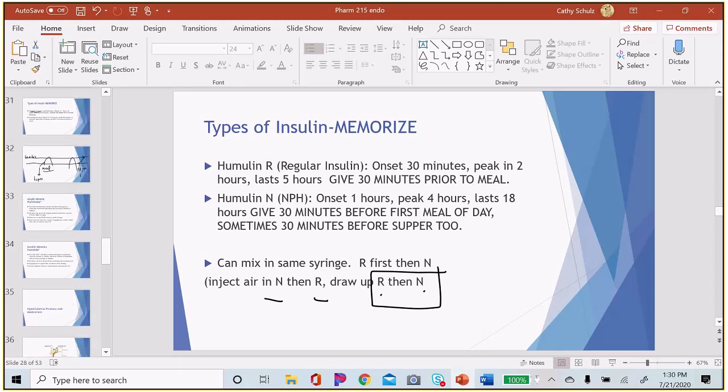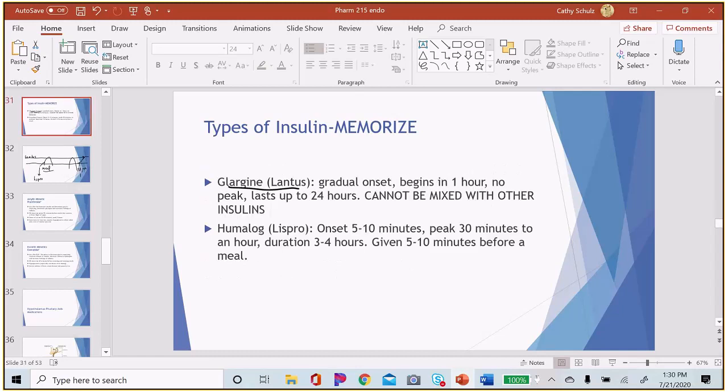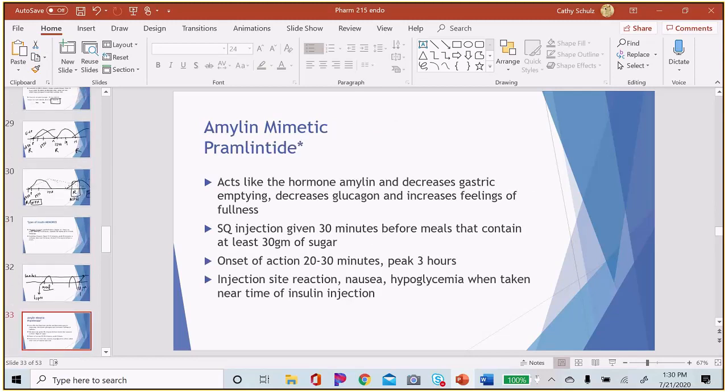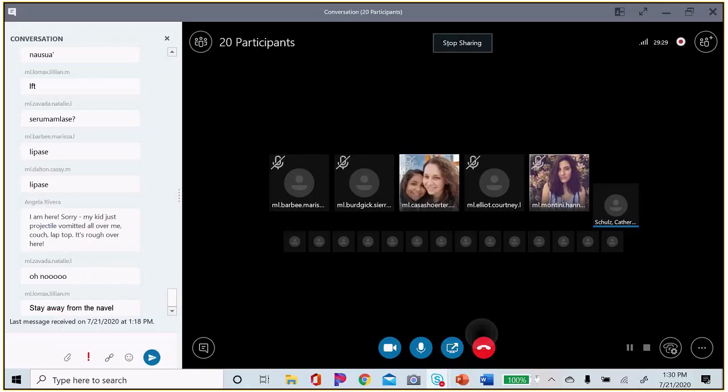When you give Lantus and Lispro, you can't mix Lantus or glargine insulin with any other insulin. It has to be given by itself. And then you give the Lispro when you're going to eat. So if you ate towards the time that you're going to go to bed, you would have to give yourself 2 separate injections. So that is insulin. Does anyone have a question about insulin?